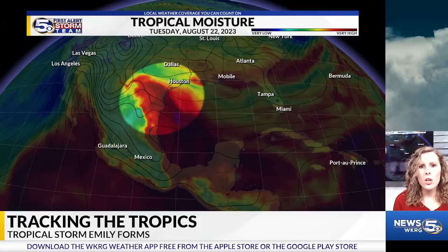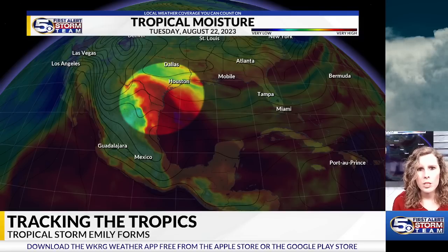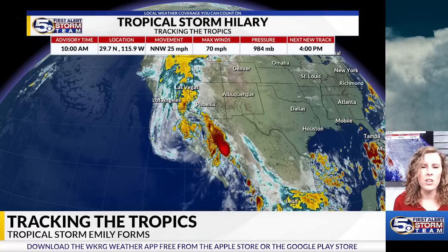As for us along the Gulf Coast, we could certainly see a higher increase in humidity and maybe a higher risk for rip currents, but as far as direct impacts are concerned, I don't think we'll be seeing too much of that. But again, this is something we will continue to watch.